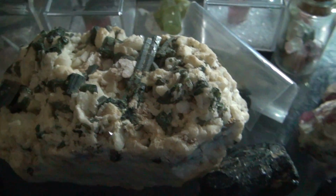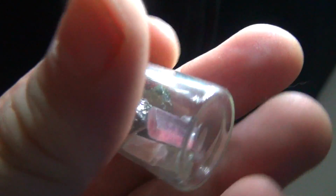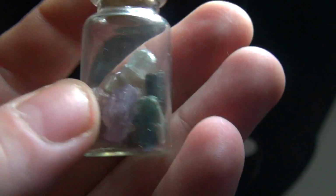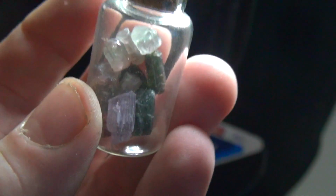Because, let me give you an example. These here are what we call little mojo bottles. They have 7 grams of Afghan tourmaline in them. See how small those little pieces are? Most of the time, for colored tourmalines, that's the average size. To get anything generally over the size of those in colored tourmalines is extremely rare and extremely valuable.